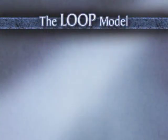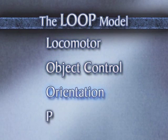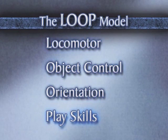There are four basic categories of fundamental skills that we talk about, and we call it the loop model. It's locomotor, object control, orientation, and play skills. And the two O's can flip-flop back and forth. So I'll go through each one, and in our workshops that we do, we often give some suggestions about how to incorporate these skills and how to teach these skills.